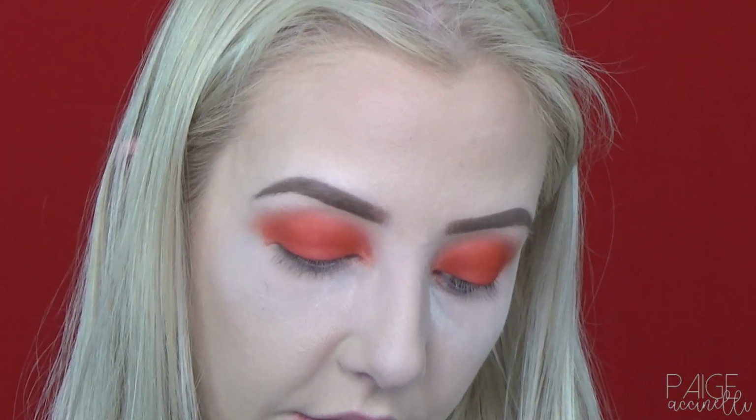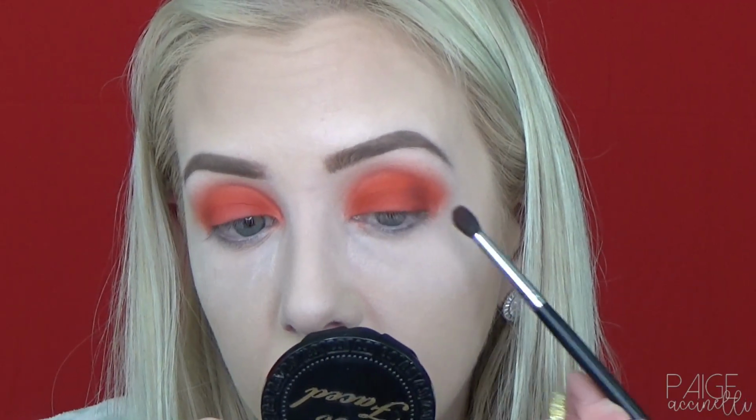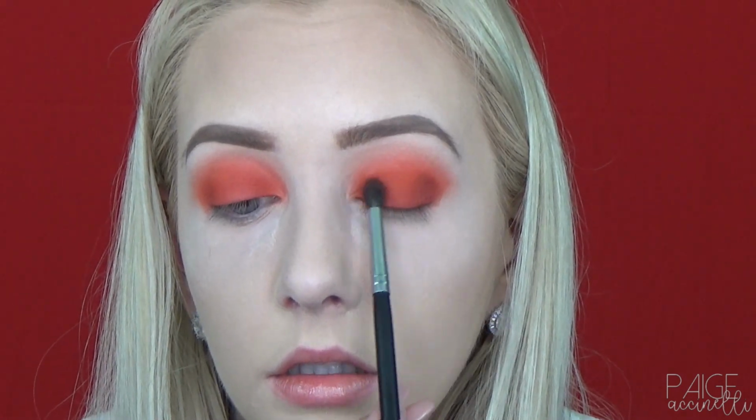Okay, so this looks really, really good. I kind of want to deepen it up even more, so I'm going to go into this red color. It's going to work, guys. It is going to work. So I'm just patting it on the lid.